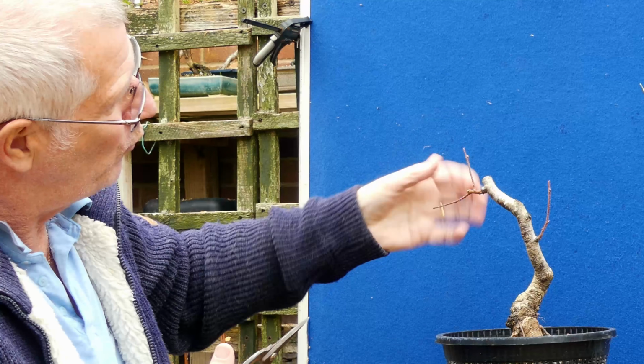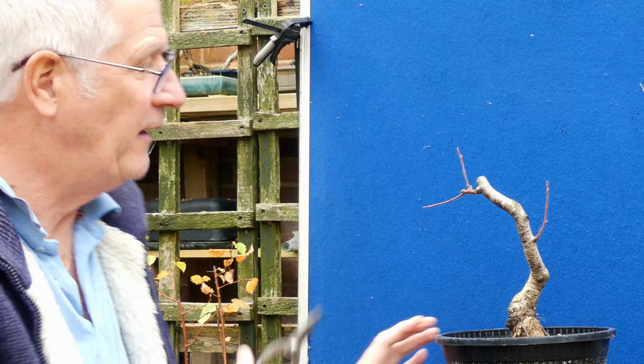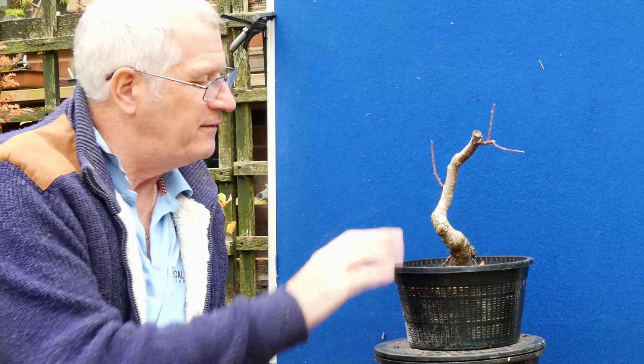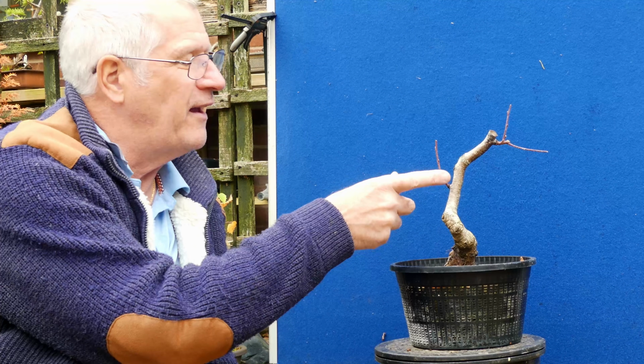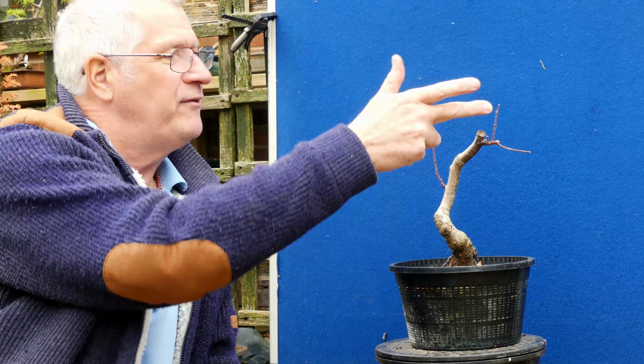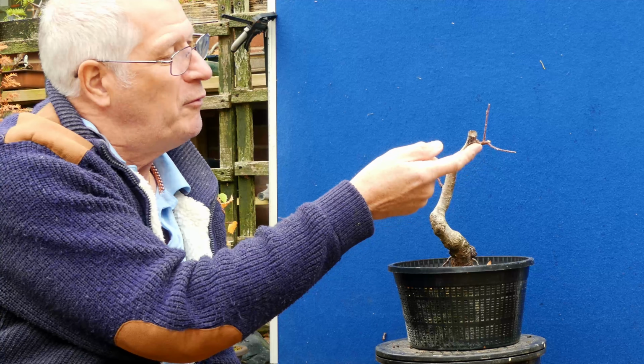These could end up getting wired. Very, very upright. Not sure about that. And as I say, there's absolutely loads and loads of movement. It's going to be wonderful. Whether I take that as the main and end up losing that, or indeed whether I have this coming up and then having branches coming off the side, it may well be that gets removed.